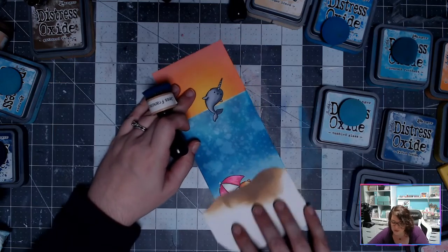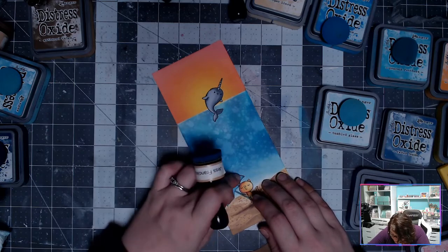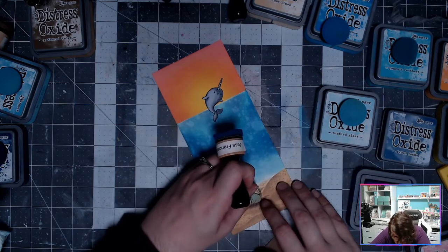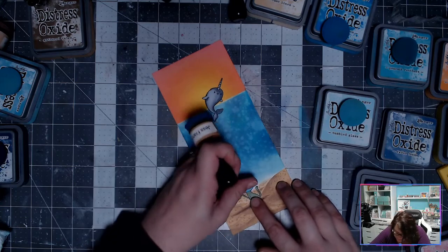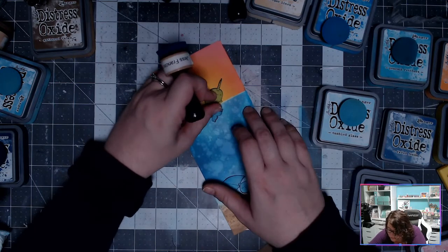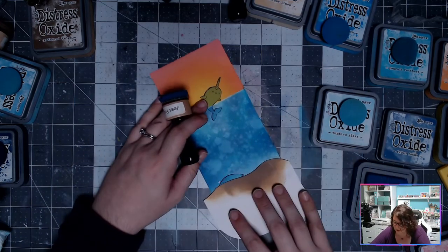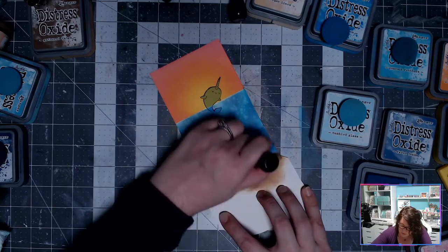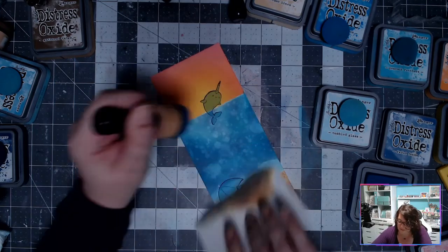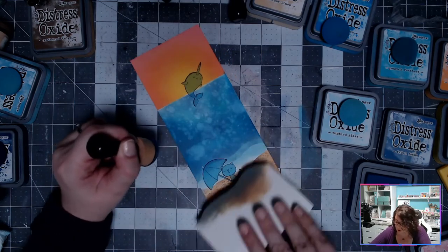All right, so here's what we're going to do. I'm going to put the umbrella back on. And I'm going to put the kitty cat back on. And the narwhal, just so that we can go ahead and do a little bit of ink blending. It doesn't have to be perfect, but I just want to make sure I'm not getting weird colors on them. All right, so we've got that. We're going to go ahead and just do a little bit. It's light. I'm not going to do a lot, but just enough that it looks like there's waves. So like layers, I guess is what I mean, to the water here.